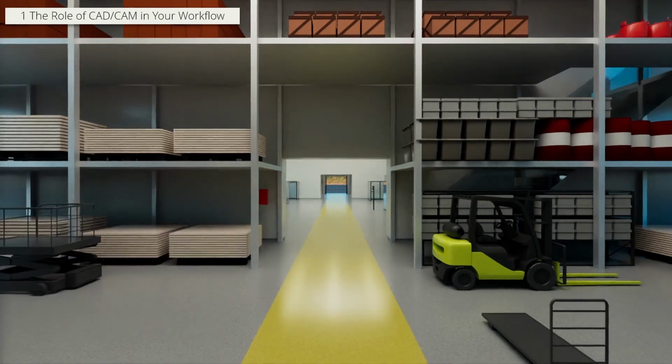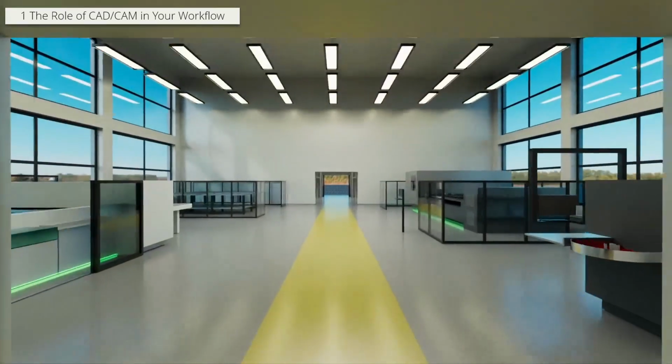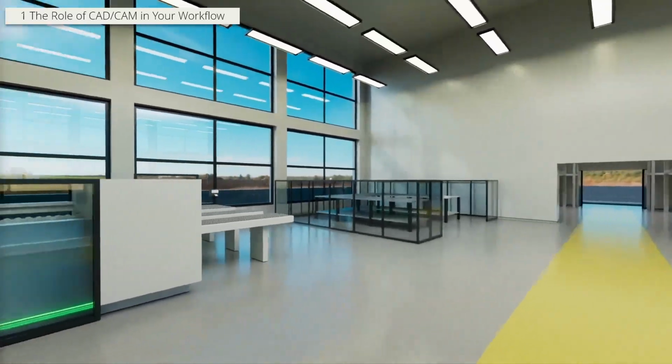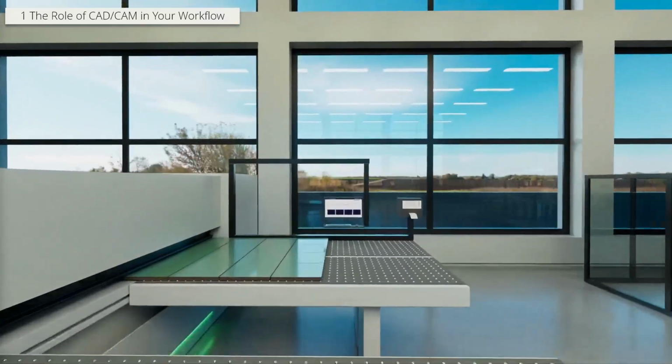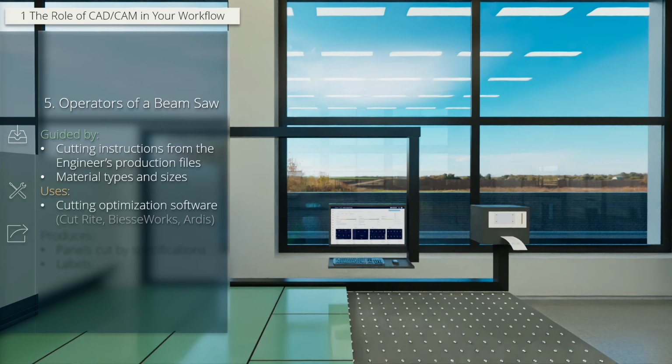And now let's move to the workshop. Of course, it's a little bit simplified. It's too clean for a workshop. And we start from the beam saw. So this one actually can operate with a different set of data, but the main one is the cutting instruction from the engineer production files. Okay, so it can be a layout or it can be just a list of rectangles. And most of those beam saw software front-end applications can operate with this list of rectangles. They use cutting optimization software like Cutrite, Bazworks, Hardis, etc. And the outcome is cut panels.